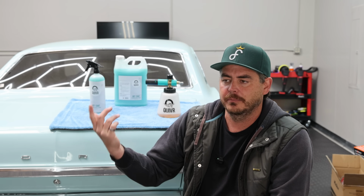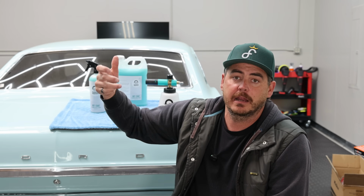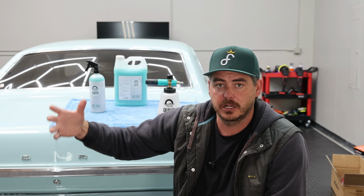Okay, next question: is this okay to use on glass and trim? 100% yes, especially when you're using it as a drying aid or as a rinse, spray on, rinse off. You're going to overspray it. It's going to go on the glass, and it's going to get on trim. The good news is all it's going to do is give you that hydrophobic property on those surfaces as well. It works great on glass, works great on trim. So yes, totally safe there, no worries. Paint, glass, trim, wheels, whatever you need.